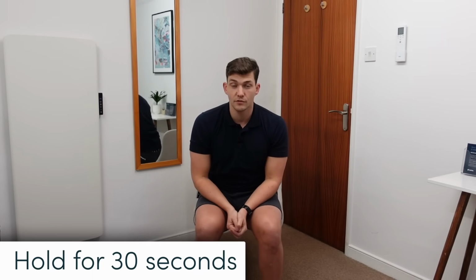Now, if you're doing this correctly, you should feel a stretch in a couple of places. You might feel a stretch at the front of your chest and the front of your shoulders. You might also feel a little bit of a stretch or strain just in the mid-back. It shouldn't be painful, but just enough to notice. And you should breathe smoothly and consistently throughout the process. Now, I'd recommend you hold for about 30 seconds if you can do that.